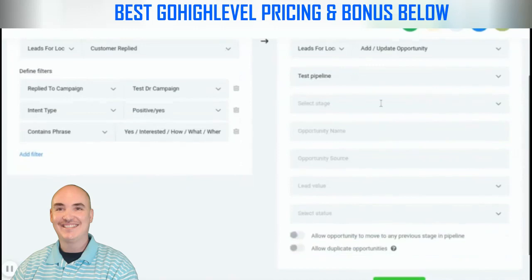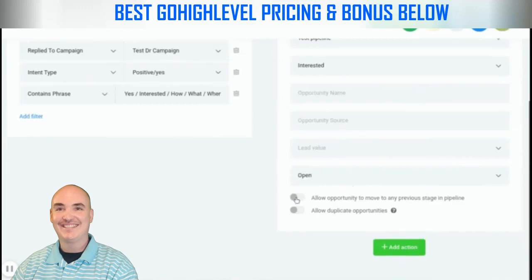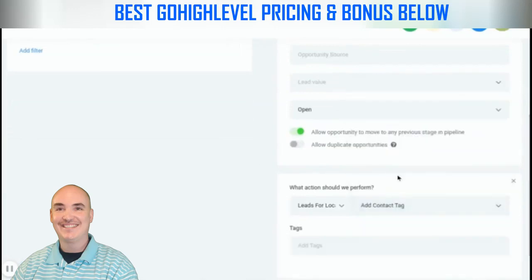I do select status, change that to open, and then allow them to move to any previous stage. I just turn that on just in case. All right, next, we want to add a new tag in case we ever want to search people that had a positive response, for whatever reason. Maybe you want to send an email or text blast to them with an update or something like that. You can always do that.